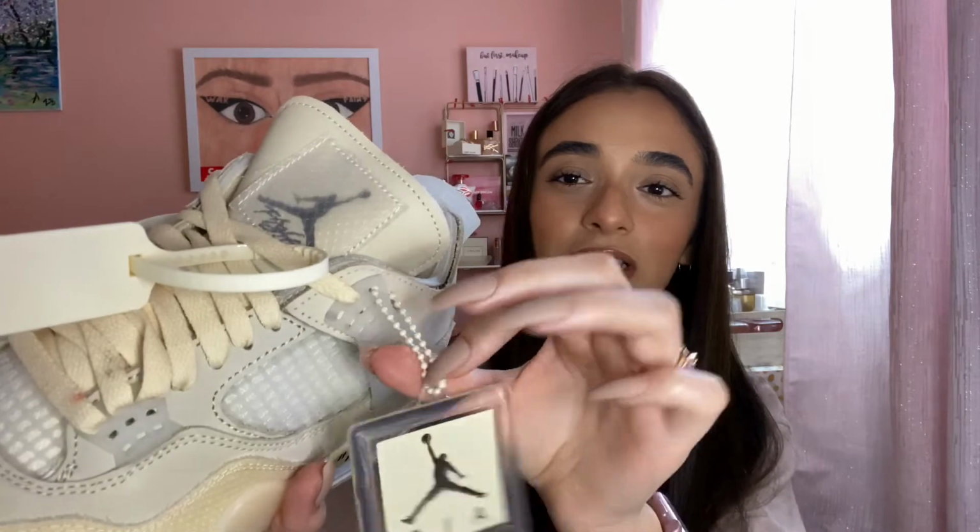Oh well, we might as well show the one with all the goodies on it. That is a big accessory right there. This is also in the sail colorway with the Jumpman logo, the sail chain. Everything is just so monochromatic. It's a girl's vibe, monochromatic. And the sail tag, off-white tag, zip tie.